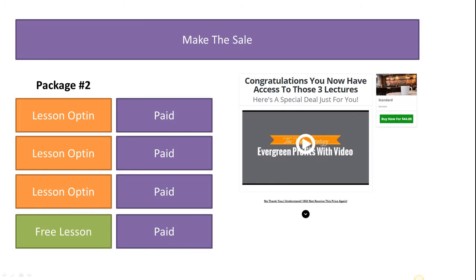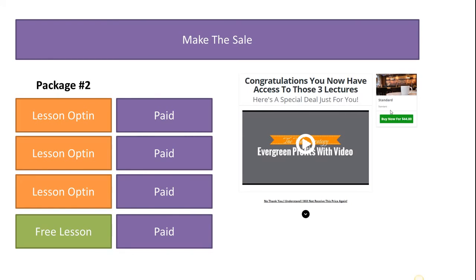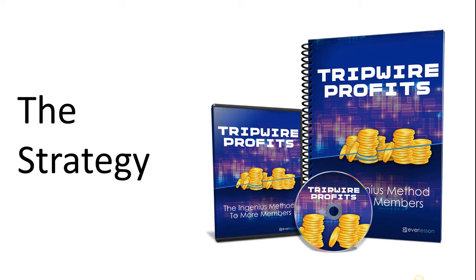The nice thing is, you only need one funnel to do this. So you're able to set up this one package, which I showed here on the previous screen. You only have to set that up once, and you can use that for all of your pages that you want to have a free preview. And then you only need to set up this package, package number two, once, and you can use that on all the pages that you want to set up as a free preview. Okay? So there you go. It's actually a very, very simple process. It just takes a couple minutes to set up. Mainly, it's just setting up your packages and setting your permissions, but the Everlesson platform will do all of the work for you. It really is easy, and it's a very, very effective strategy.